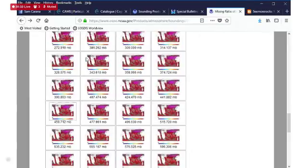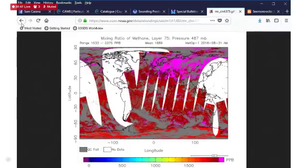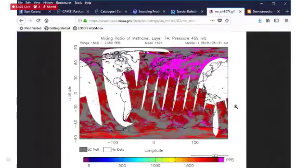But let's see if we can find Sam Carana's. What was his, 469? Something like that. Uh-oh, I went too far. See, these are not exact. 487. Here it is. Here's his 469. So this is his from METOP 1 in the morning. Does that look like his? Yeah. His was in the afternoon, but close enough. You get the idea. Uh-oh, where am I? I forgot where I was. Oh, here I am.